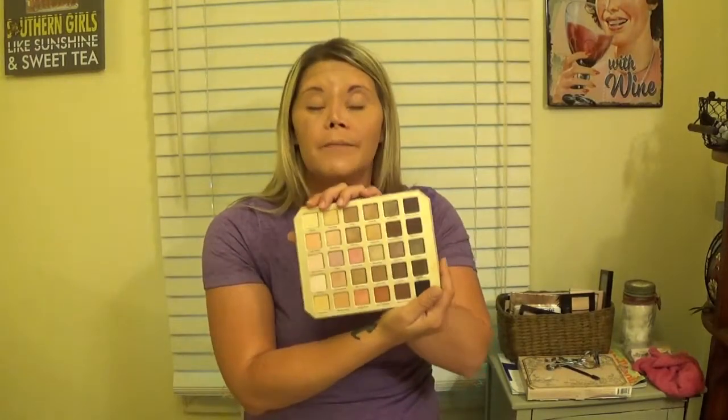So this palette so far, I've already made a mess from swatching, but so far, was it worth the price to me? No, not really. That's why I went out and I done this for you guys who don't want to spend the price. Now I'm pretty sure this palette retails for $59. That's $60. That's a lot of money.